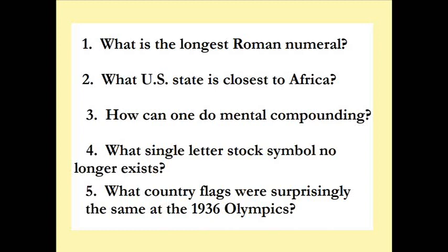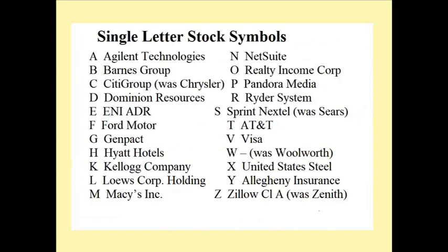Well, here are the single-letter current stock symbols. I'm not going to read it to you. It's not one of those horrible PowerPoints where they read it to you word for word. I'm not in the third grade reading class. And let's see. S is Sprint Nextel. Used to be Sears. W was Woolworth, but there is no W now. That's the answer. Also, Z is Zillow. Used to be Zenith. Zenith Radio, if you like. And C is Citigroup. Used to be Chrysler. So the answer is W for Woolworth.